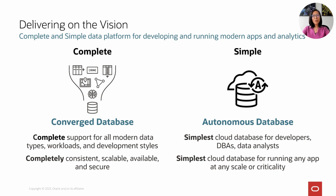To make this simpler, we're bringing autonomous operations to every aspect of the Oracle database. Processes that were once complex to configure and manage now use machine learning and automation to make them simple. A fully managed service, Oracle Autonomous Database is the easiest way to take advantage of Oracle's converged database engine. It's complete and simple data management.